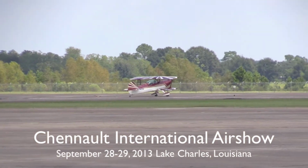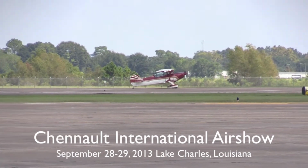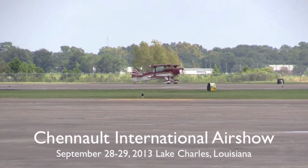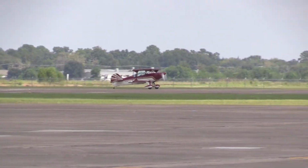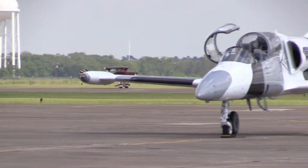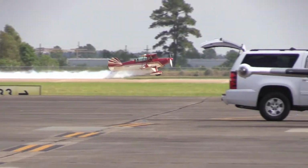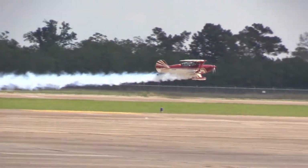Listen and see this airplane as it comes by. Again, the North American Texan aircraft, the Pilot Maker. How about that, ladies and gentlemen? Chuck Vincent, let's give him a nice round of applause. Nice photo pass. We love that stuff.